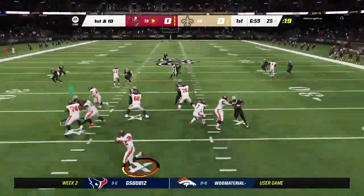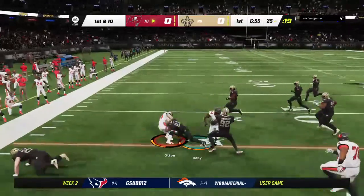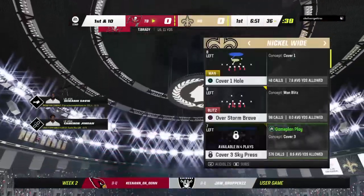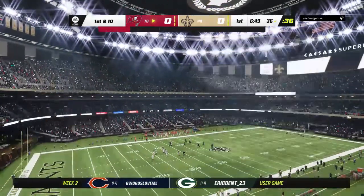They fake the handoff. Now Brady. This one taken in by Otten. And he's taken down but able to slip across the 35. That's a pickup of 11 and a first down on their first offensive play.